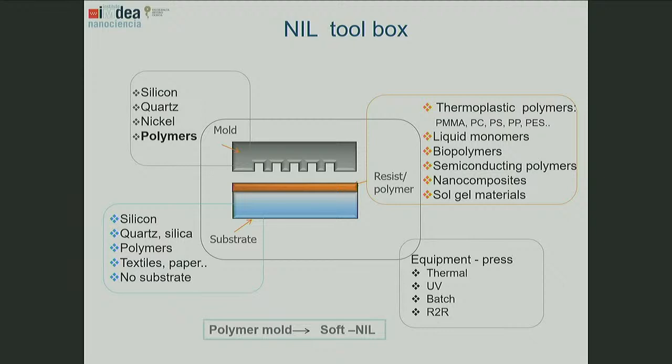And then, of course, we need equipment. Typically, it's a hot press with a UV system incorporated. And then I put here, if this mold is made out of polymer, we call it soft nano-imprint lithography. And that's something that we have developed over the years because it's very practical and it gives you a lot of freedom and actually improves the quality of the imprint by reducing defects.